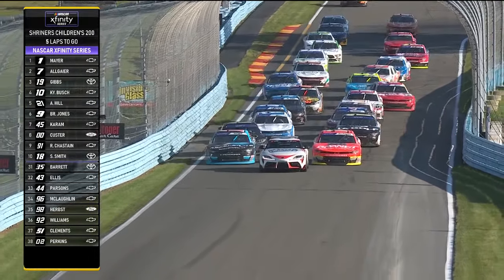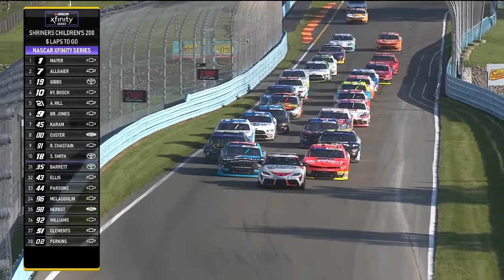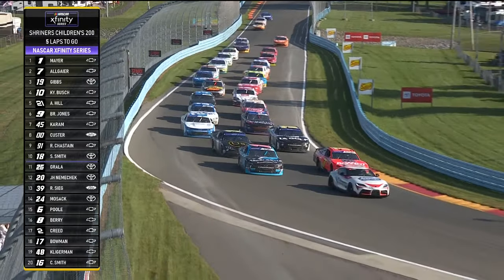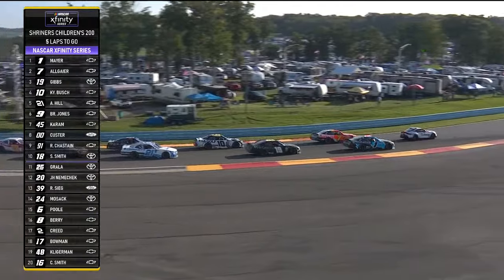But I'm not sure I'm ready to quite give him the trophy, not to mention Kyle Busch in that L.A. Golf. You see it, second car on the right side right there. It's been reported he has no third gear. So he's going to have to really work those S's going from second to fourth. Let's listen in to Allgaier.